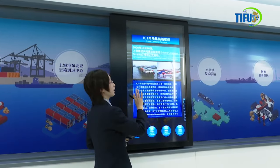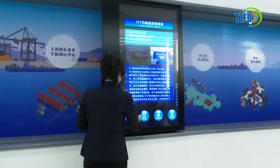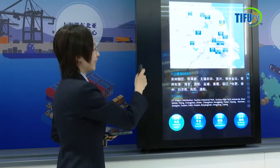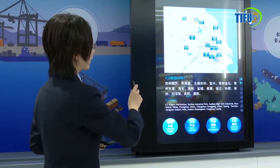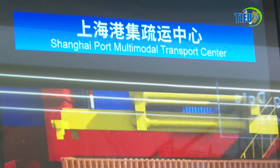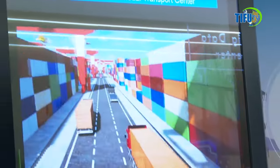And we also have a lot of inland container terminals. As you can see, it is the map of our inland container terminals. Mainly it's in the Yangtze River Delta area. So you can see a lot of ICTs.